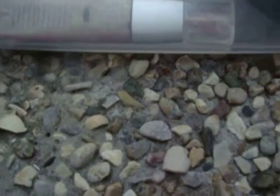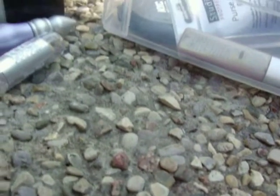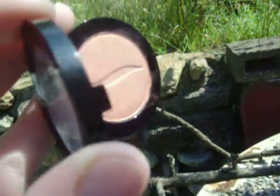And so then I put on my eyeshadow. This is a Sephora Shimmering Sunset. I'll do a swatch for you. This is kind of pinky, goldy, orangey. But I'll try to do it in the sun because you can see the shimmer better, I think.